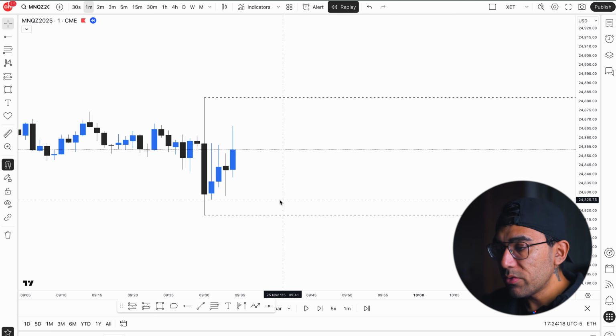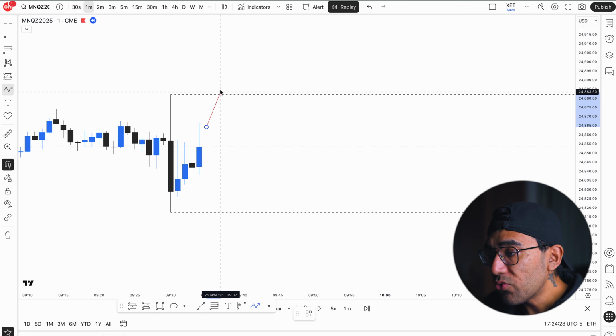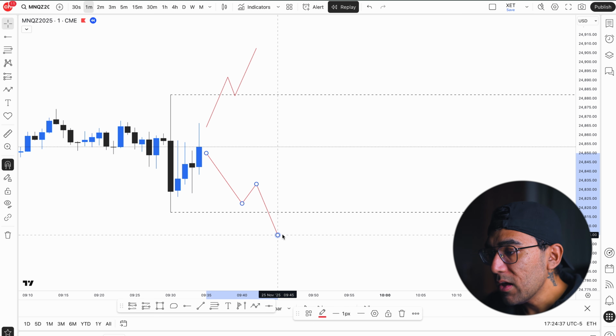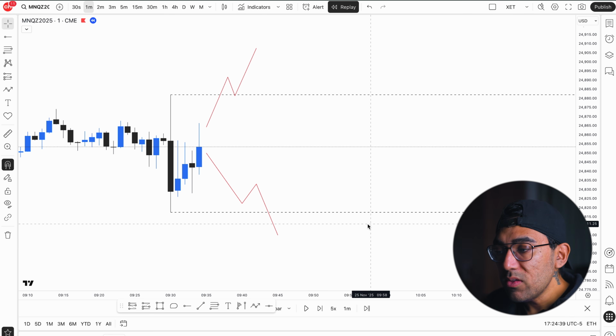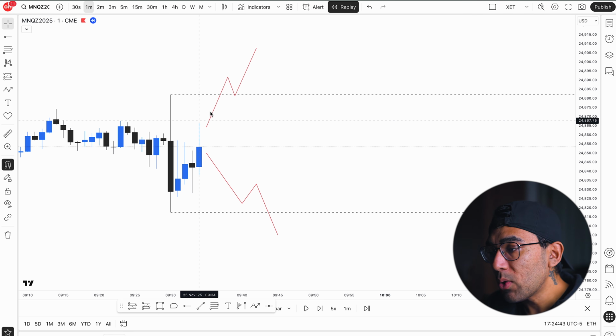Now, knowing those levels on their own doesn't really mean anything. We need to be able to understand what it is that we're going to do with these levels. And one of two things is going to happen. Either the price is going to trade up into the range like this, or it may trade low into the range like this, okay? We are looking for any one of these moves. We are essentially waiting for the 1-minute time frame candles to print into one of these sides of the range.